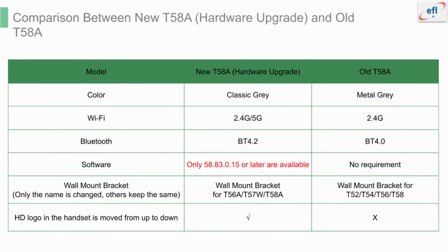There is a hardware upgrade in comparison to the old model. The most noticeable upgrade is the Wi-Fi, as it now supports a 5 GHz radio, meaning it is now dual band. The Bluetooth version is updated from 4.0 to 4.2, and there is the HD logo repositioning.